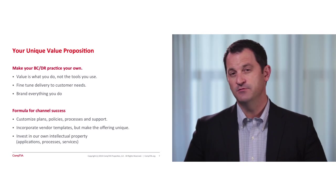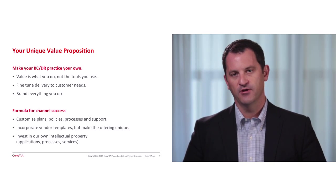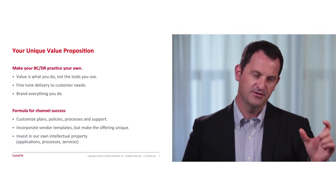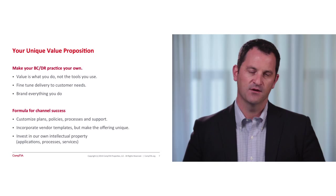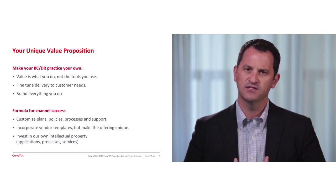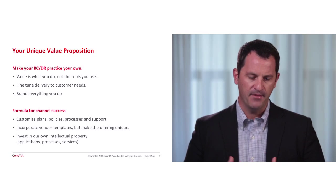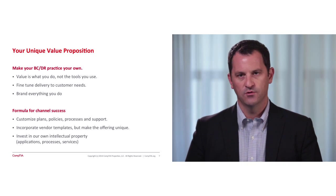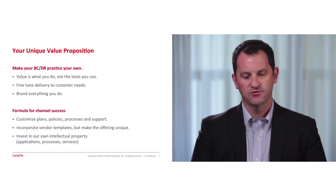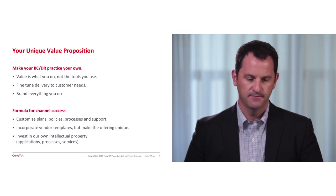But vendors do have money to invest in creating vendor templates. So a lot of the times, if you can't necessarily put your logo and rebrand what they're providing you, you can still take some of the imagery, the graphics, the charts, or just the copy and put them on your individual marketing pieces. Okay, so you can create your own intellectual property by leveraging what the vendor gives you.